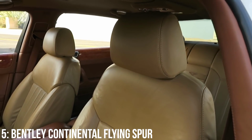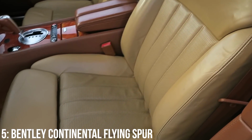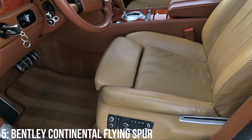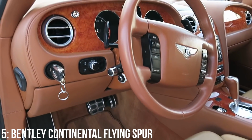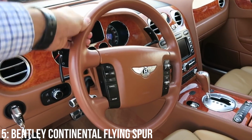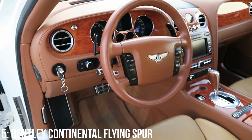And of course, I can't talk about this car without mentioning that luxury. You'll benefit from a far more luxurious and enjoyable experience on the interior than any of the other cars on this list. And having read the original brochure for this car, there were numerous specs you could have had if you bought it from factory, depending on just how luxurious you wanted it to be.